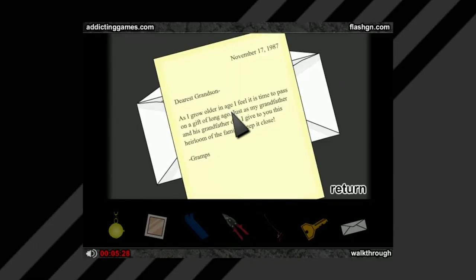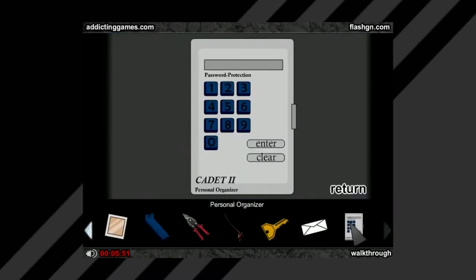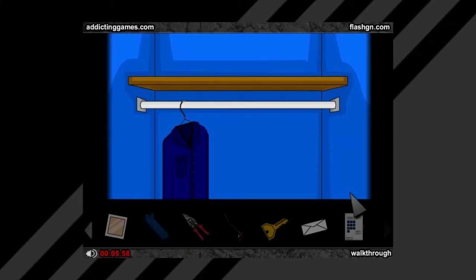Open it. Dear grandson, November 17th, 1987. That's your name, by the way. As I grow older in age, I feel it is time to pass on a gift long ago, gift of long ago. Just as my grandfather and his grandfather did, I give to you this heirloom of the family. Keep it close. Something in the pocket over here. It's a personal organizer, password protected, cadet number 2.